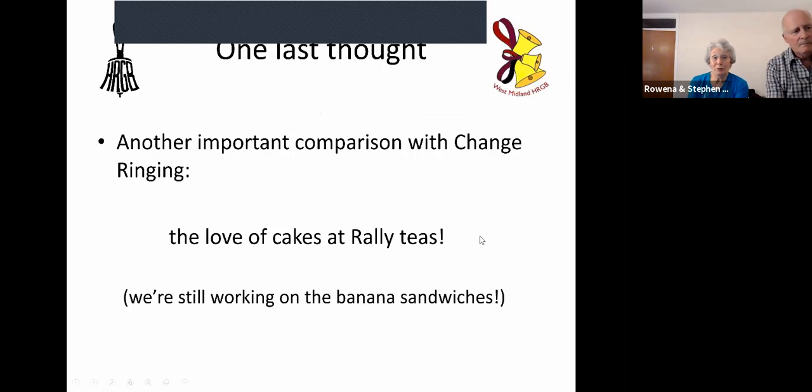And the other very important comparison with tune ringing and change ringing is that everybody loves the cakes at rally and quarterly meeting teas. We're still working on the banana sandwiches.